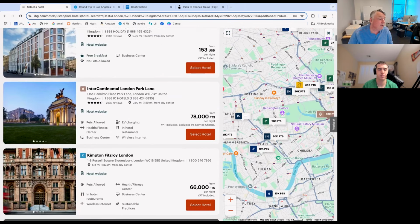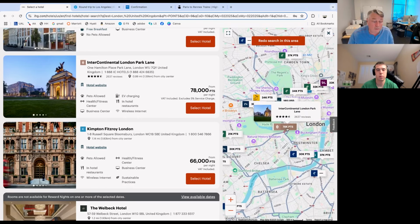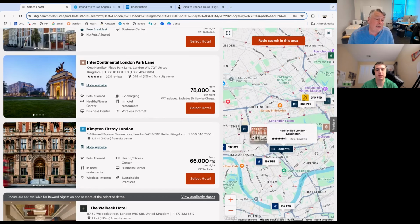I guess they're not available. Intercontinental Park Lane. It's a really nice area. It's a little bit old and dusty. I don't know when the last time they refurbished, but usually they'll put it on the website when it's been recently refurbished. I think not. But as you can see, it is right here on the corner of Hyde Park Corner where the subway station is. You can take the subway straight to Heathrow from there, so that's a good location. Yeah, I dig the location.